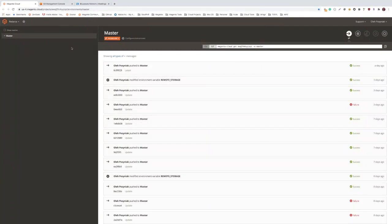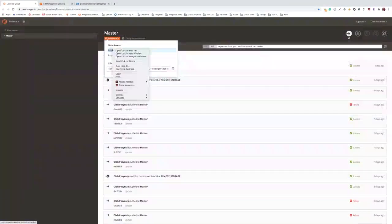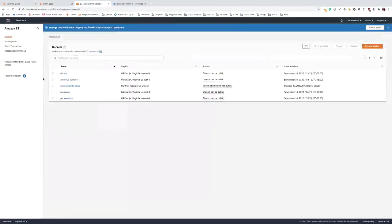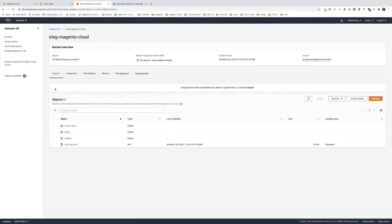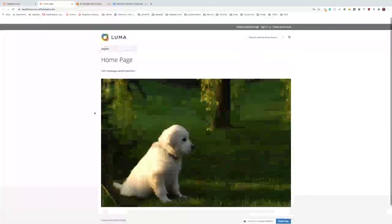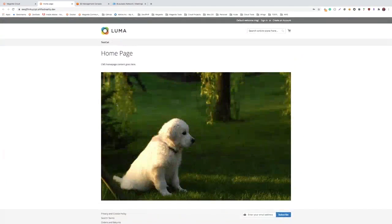So for the demo, I will use a Magento Cloud environment. It's my environment in US4. Let me open it. And also I will open a bucket which has some files, and I will show you on the fly how it works. So let's assume we have some front page. We have an image. I previously uploaded this image to the S3 bucket, but we actually will do a new page.